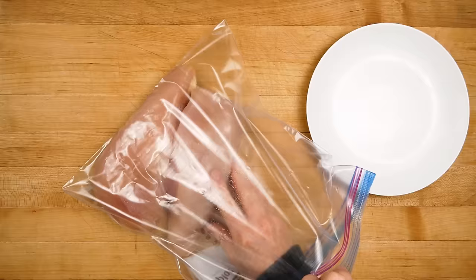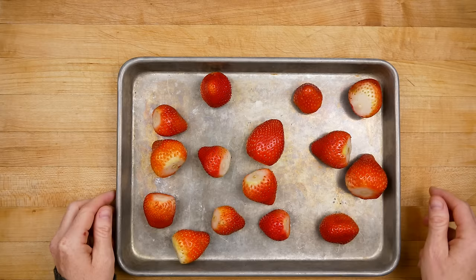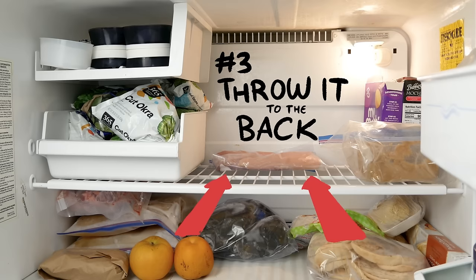Second, spread whatever you're freezing out in as thin a layer as possible. In my house, we often freeze things individually on baking sheets, then move them into a bag once they're frozen. Third, put whatever you're freezing in the back of the freezer, which is generally the consistently coldest part, and give it some space so cold air can flow all around it.